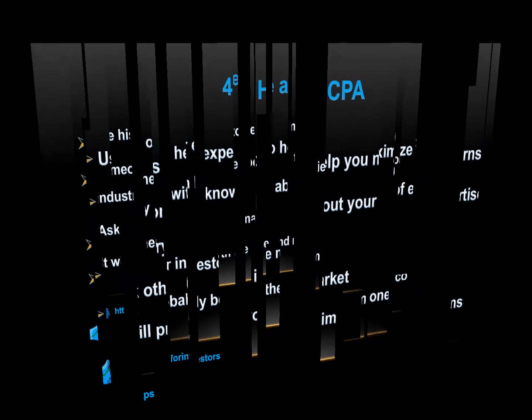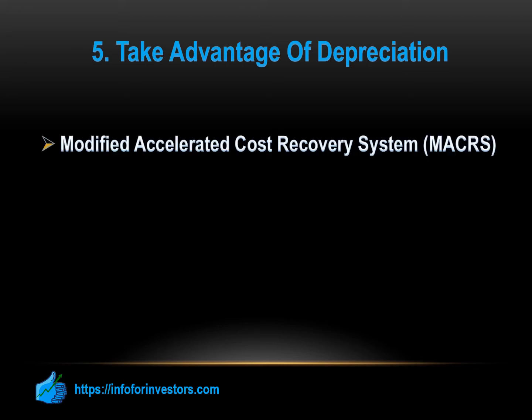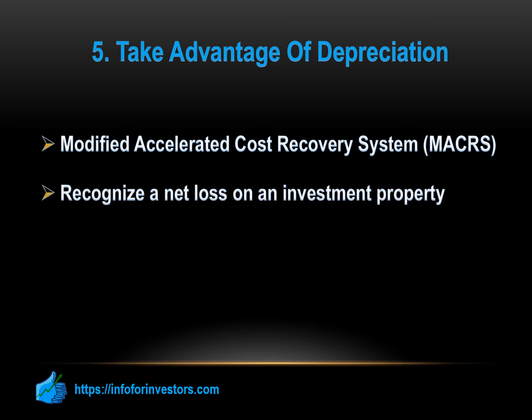Last but not least is the ability to take advantage of depreciation. The most popular depreciation method that investors use is the Modified Accelerated Cost Recovery System, MACRS. The IRS allows investors to deduct depreciation expense on a residential property using a factor of 27.5 years and 39 years for commercial real estate. Depreciation allows the owner to recognize a net loss on an investment property due to wear and tear, even if the property is productively generating a positive cash flow.